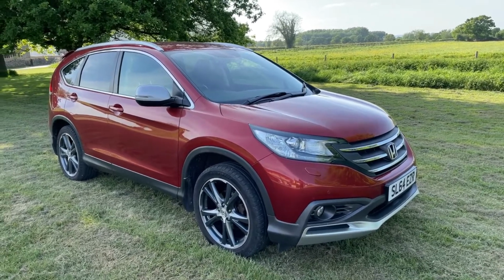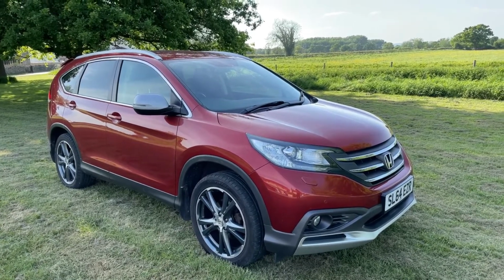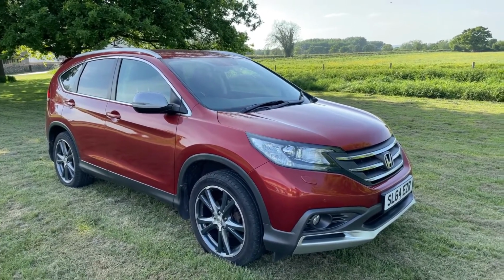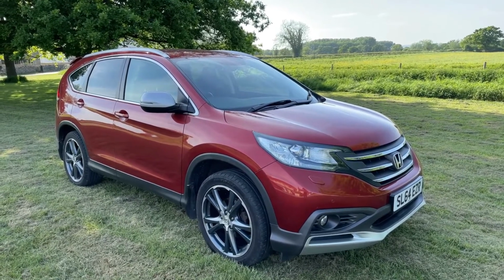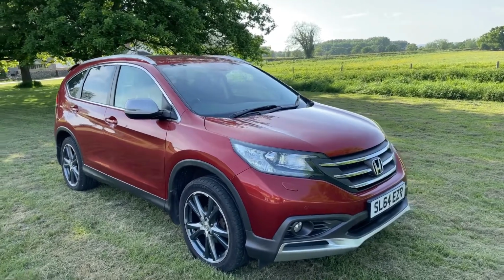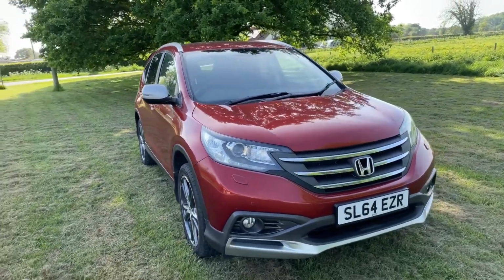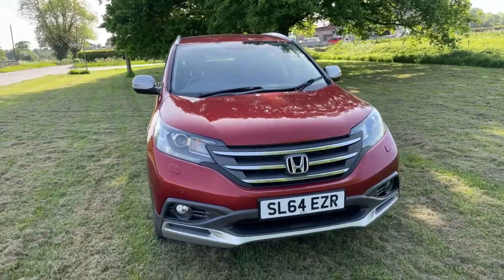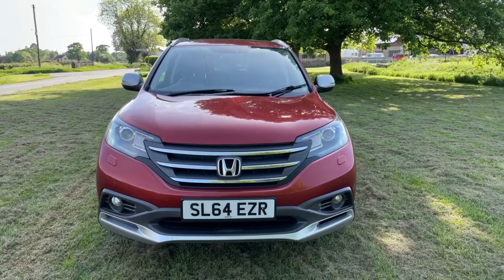As you can see, it's finished in this beautiful passion red metallic, which looks infinitely better in the flesh, but is gorgeous on the car. It's also got the 19-inch optional alloys, the full exterior pack with the front and rear extended bumpers and high-level rear spoiler. Sat nav, which comes from the EX model, which is a major upgrade on this car with the much bigger rear parking camera, but the car is absolutely gorgeous and in lovely condition.